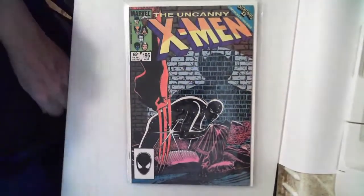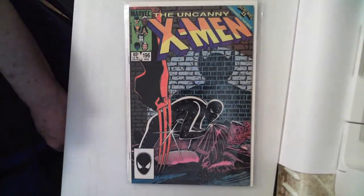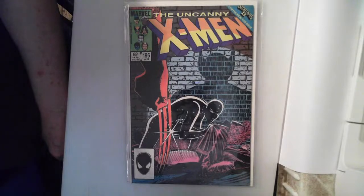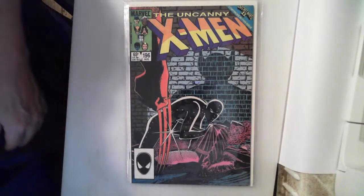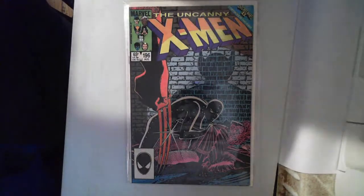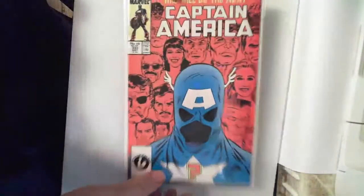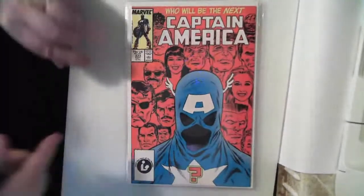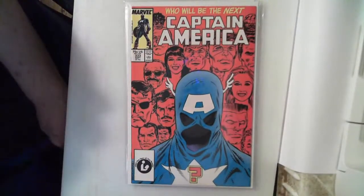X-Men 196. Another $10 book. Captain America 333. I'll go $5 on that. That's cheap.